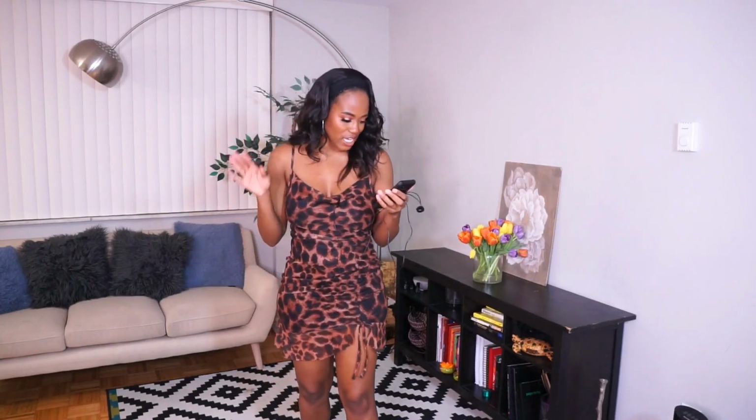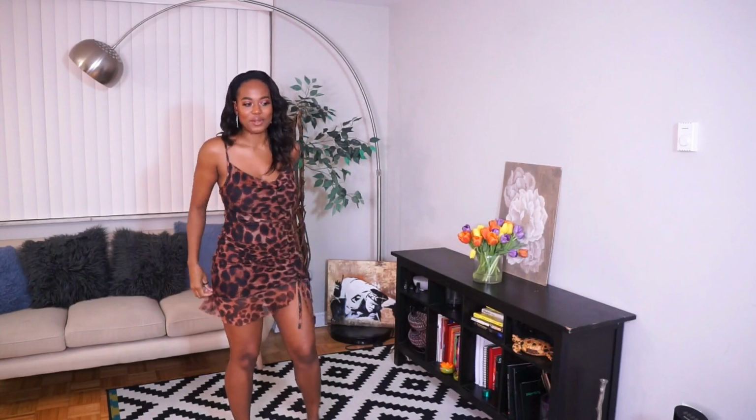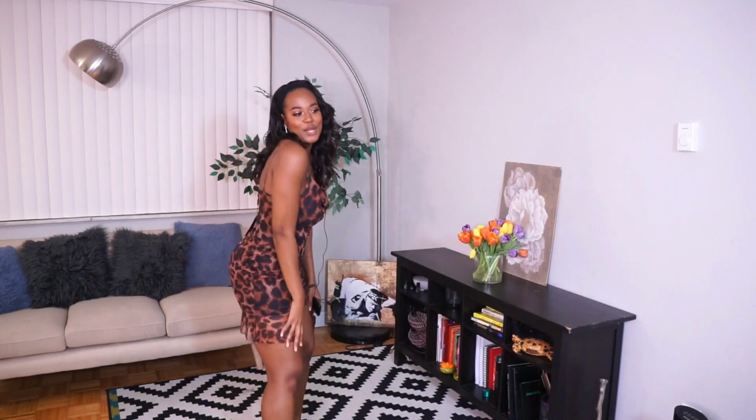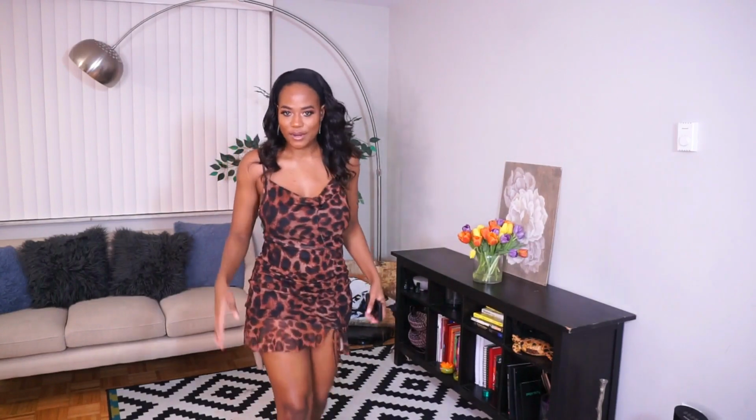So this is the brown mesh leopard print ruched body con dress. And girl, she's cute. She's real cute. I hope y'all are really seeing this. If you see me looking over here, I'm looking in my mirror. But girl, this is so cute. I love when you order stuff online and it works out, because as I said, it's my first time wearing really anything, and I didn't know what to expect. So far we're starting off real good.